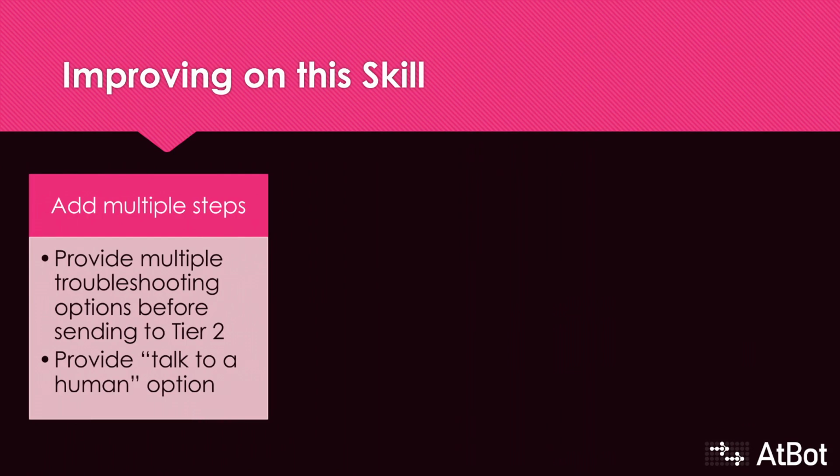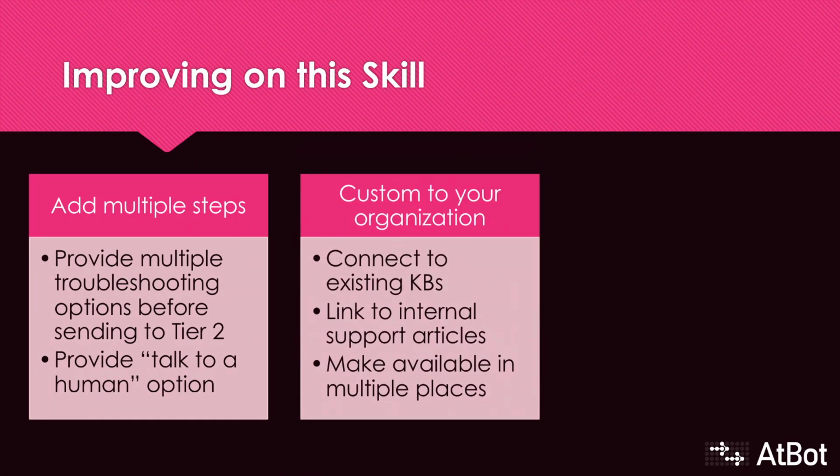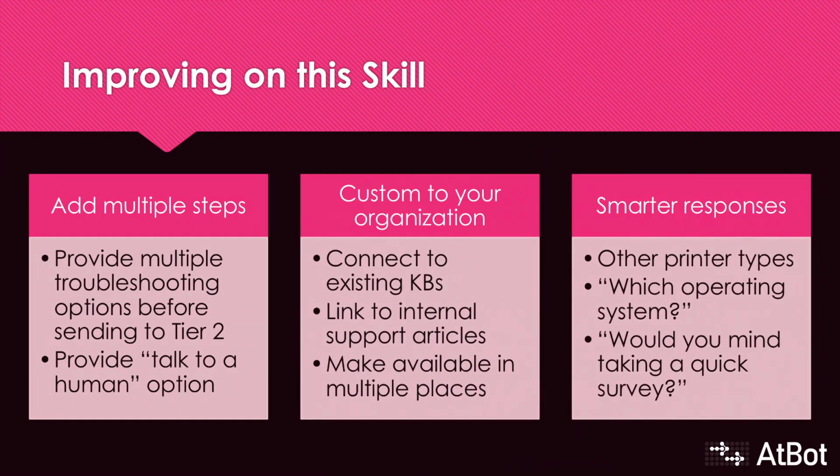You've got options for improving this skill, many of which we covered in the last video. What's important to add here is how much more you can do with intent vectors. For example, you could gather the operating system and provide specific instructions to that operating system. There are lots of other things you can do to expand this skill, and once you have one IT skill created, create more to automate that much more of Tier 1.